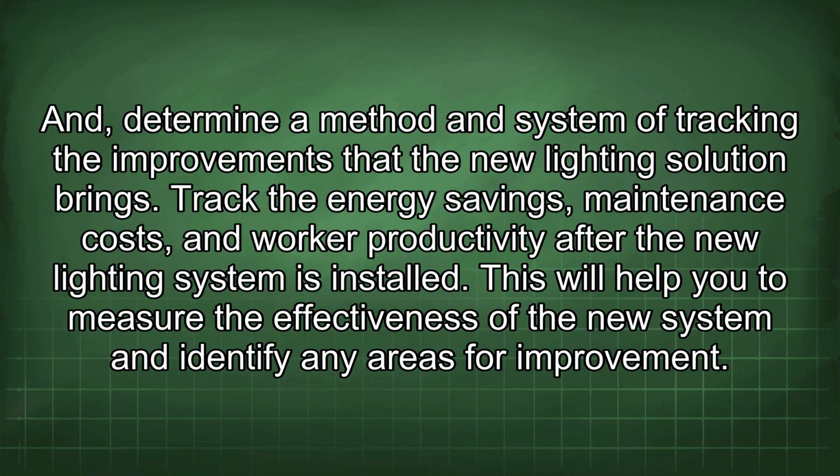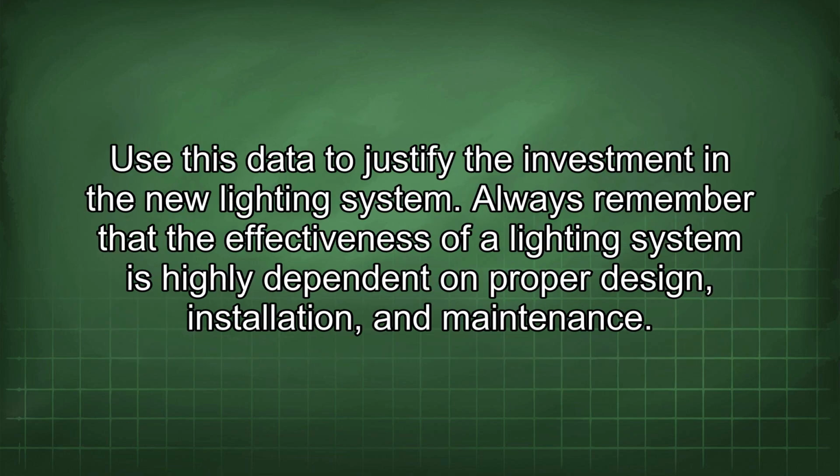And determine a method and system of tracking the improvements that the new lighting solution brings. Track the energy savings, maintenance costs, and worker productivity after the new lighting system is installed. This will help you to measure the effectiveness of the new system and identify any areas for improvement. Use this data to justify the investment in the new lighting system. Always remember that the effectiveness of a lighting system is highly dependent on proper design, installation, and maintenance.